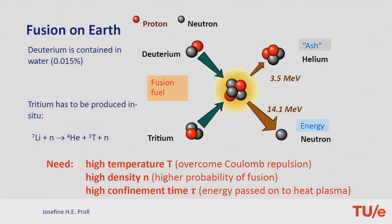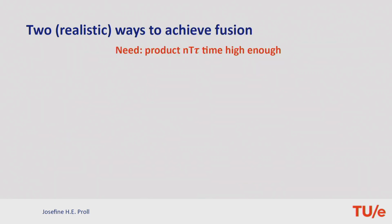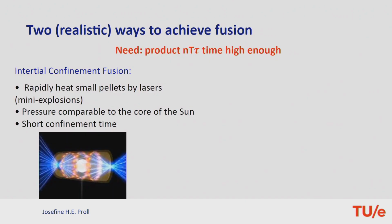Imagine it's like you're firing up the fireplace, but the flames are continuously extinguishing. This is what's meant by this confinement time, keeping everything together so that it stays hot long enough. And there's various ways to do this. Really two realistic ways to do this on Earth. One of them is inertial confinement fusion.